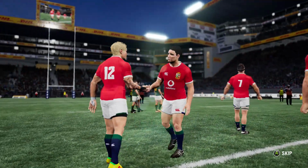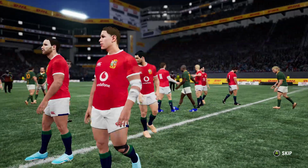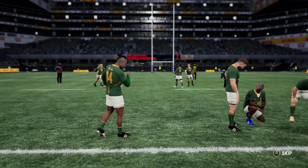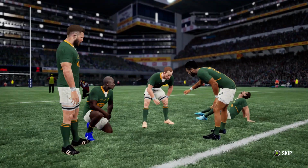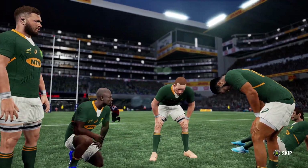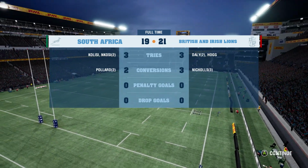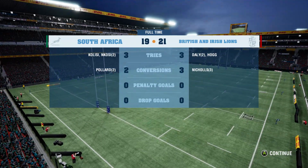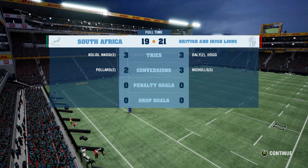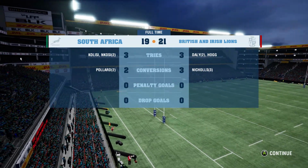They were calling for his head after his first appearance for the tour at fullback. Shifting to the wing later on in the series, he has come up trumps with now 2 match-winning tries after the 80th minute. And you look back and say that was one hell of a test match. 3 tries apiece. Daly and Nkosi with 2 for their respective sides, for the Springboks captain Kolisi with the other, and Hogg for the Lions.